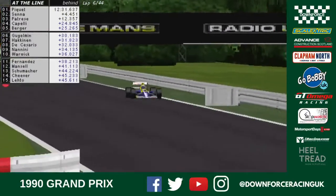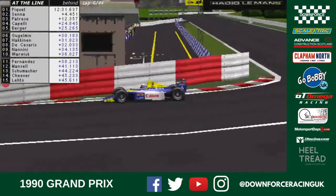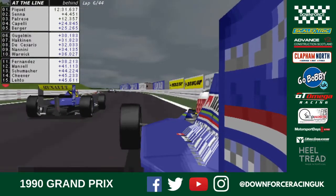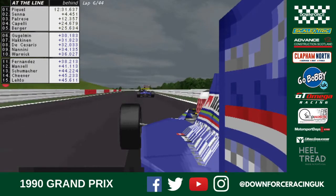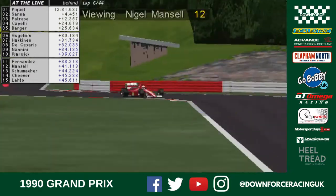But it's all about keeping a cool head and keeping the attrition rates as low as possible in this Grand Prix now, because drivers are dropping out like flies. Here's JJ Letho on the back of Eddie Cheever. You can't make it stick again. He's doing everything he can to get by, but it just isn't working out from his point of view.